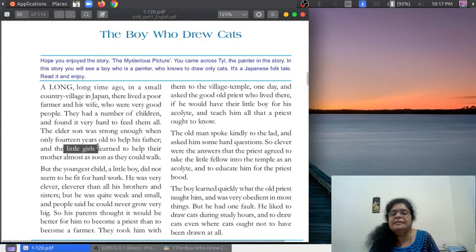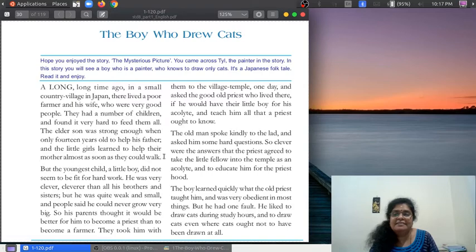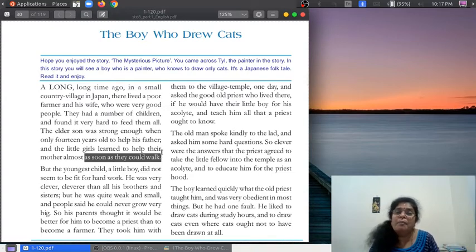And the little girls learned to help their mother almost as soon as they could walk. And the little girls, can't you see the little girls? They are helping their mother. And this is a very little girl. And what is the sentence here? As soon as they could walk. Nadakkaraayappo mudal they are helping their mother.